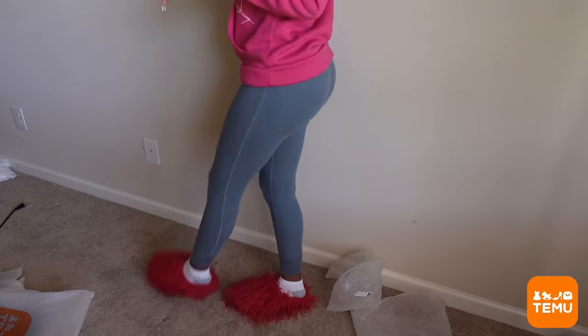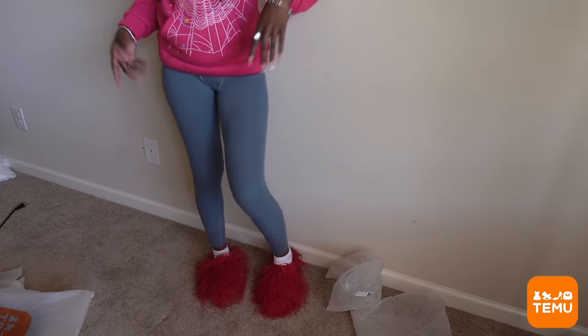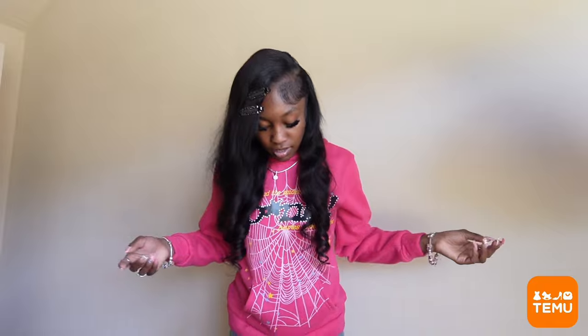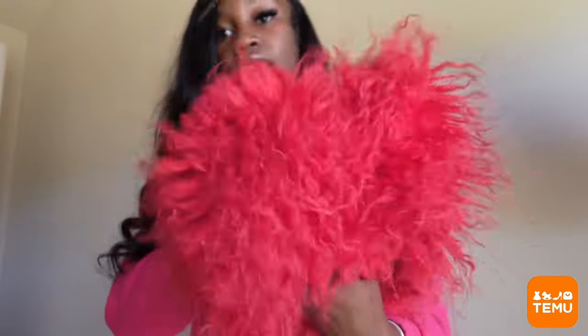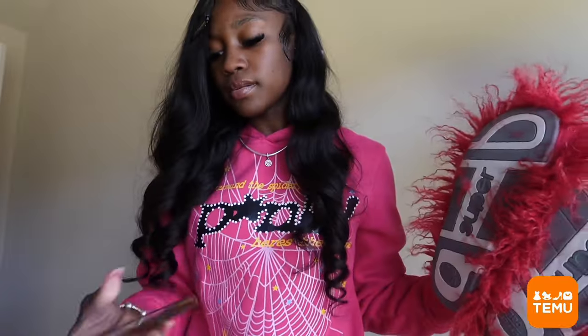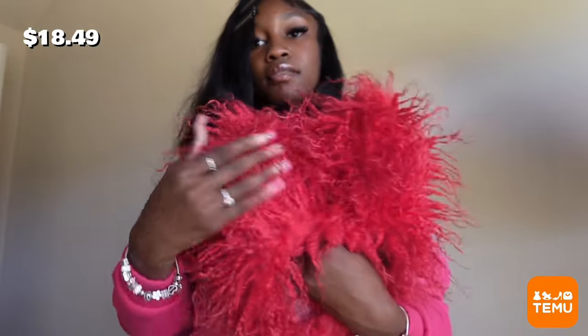But they're cute though. I mean, they're not outside shoes. I could say run to the store, but I'm not finna wear them as an outfit. I mean, you can, if that's what you want to do. Period. Get into it. These were $18.49. They're real soft though.